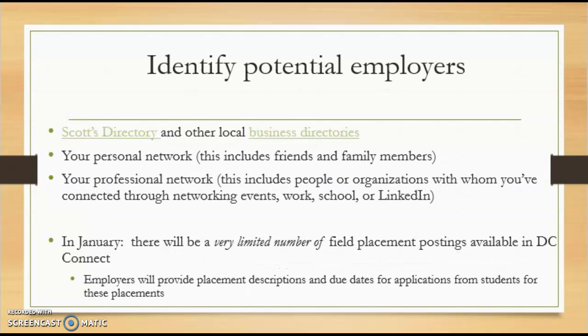Once you've thought about your specific goals and requirements, you'll need to do some research to identify potential field placement hosts. You may need to contact several employers before you find one who is willing to host you. So it's good to start this process now.